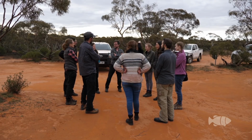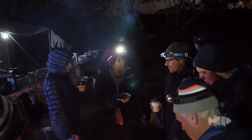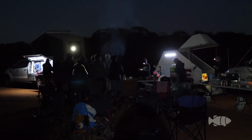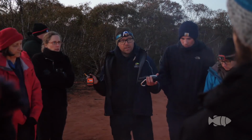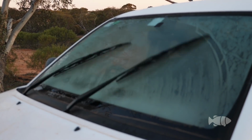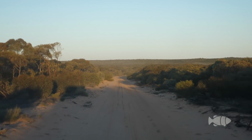It involved lots of different people from lots of different organisations. We had experts from different departments, from different states. We had scientists and field researchers come in and join the project. We had an enormous number of volunteers who donated very generously their time to help out on this project. And we also had community groups like Rotary.